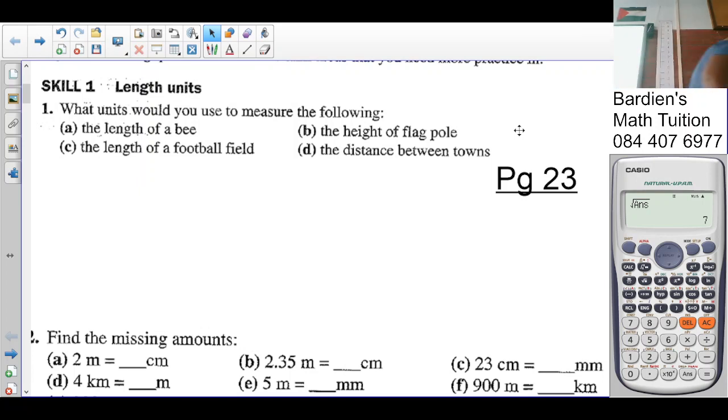So if you're looking at the length of a bee, the length of a bee, how would you measure that? Yes, millimeters. Why? It's fairly small.